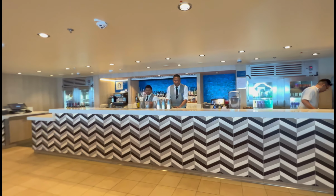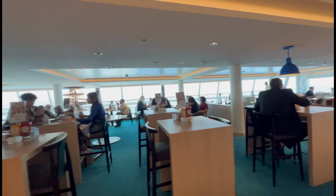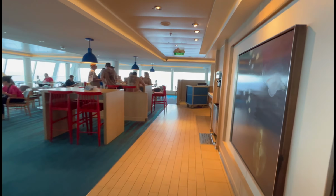Here we're in the front of the ship. You'll find a bar. So if you want to start your day out right, like I did, then you'd want to go to the buffet and then go to the bar real quick, grab a drink. This area generally also was more empty compared to the rest of the buffet. So if you couldn't find a spot in the other part of the buffet, come to the very front. You'll generally find a seat.